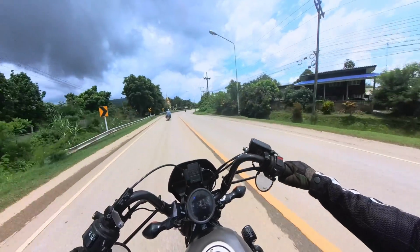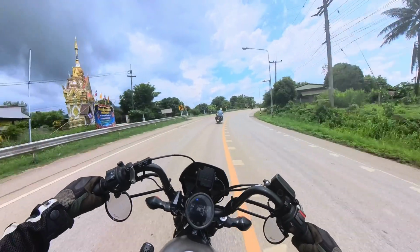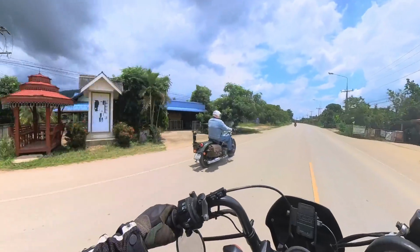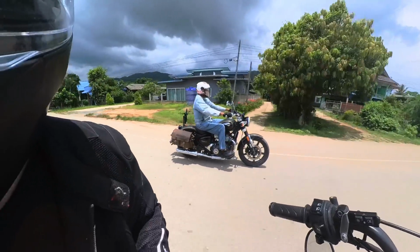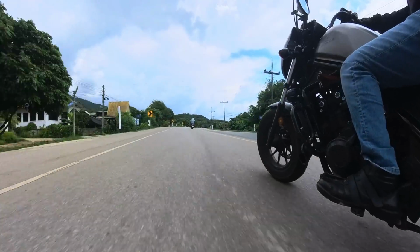And I really don't like the look of these 1970 style aftermarket handlebars, but boy are they so comfortable. It's been a really interesting day riding all these bikes back to back. One more stop and we're going to get our original bikes back.